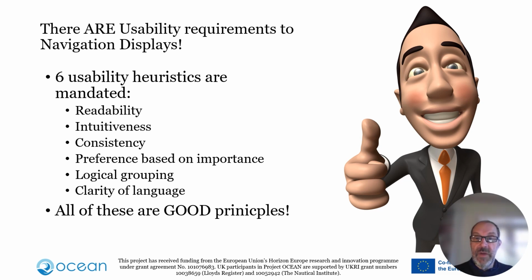Presentation of information relative to its importance, the importance to the user that is. Note that this depends on the context and the problem the user is attempting to solve. Logical grouping is interesting because here it is a question of logic to the user and not to the designer or to anybody else. How does the user think and what appears to be logic relative to that thinking?